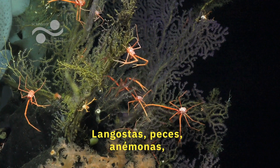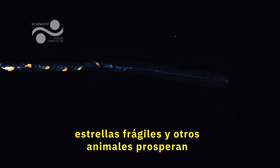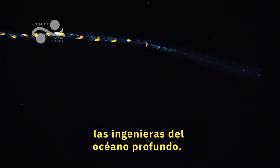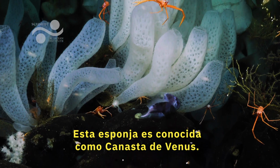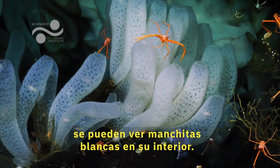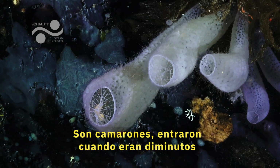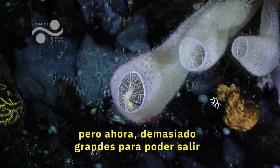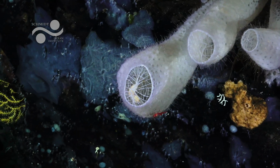Squat lobster, fish, anemones, brittle stars, and other animals thrive thanks to corals and sponges, the engineers of the deep sea. This sponge is known as the Venus flower basket. By looking at it closer, little white spots can be seen inside. They are shrimp. They entered when they were teeny, but now, having grown too large to leave, they'll spend the rest of their lives inside the sponges.